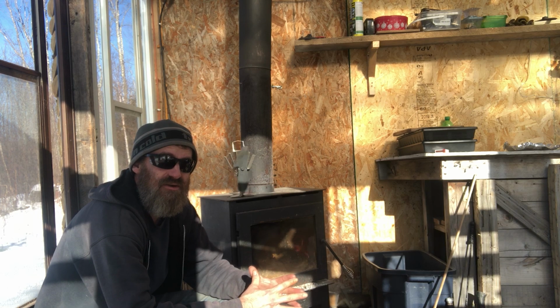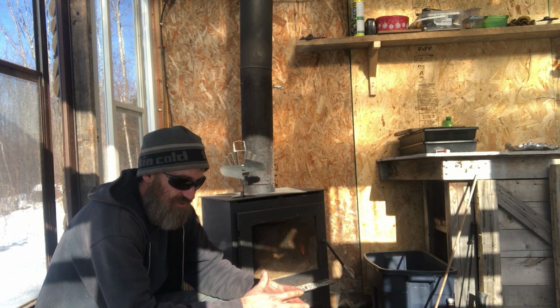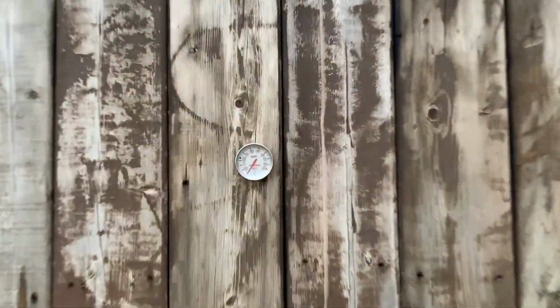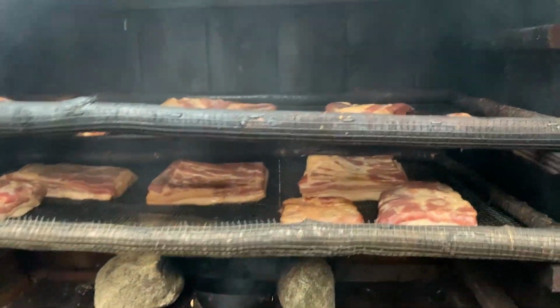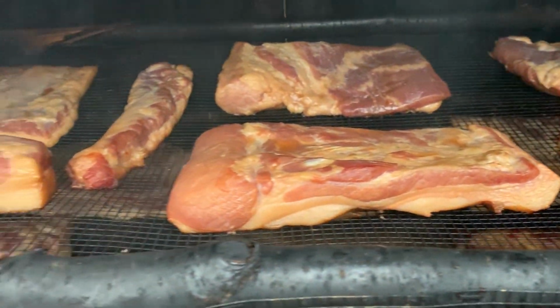In the last couple years, we've really put a lot of effort into how to cure and preserve meat. So that is anything from smoking hams, smoking bacon, smoking fish, all the way through to canning things like chicken and turkey to reduce the amount of freezer space that we need and to have shelf-stable products throughout the year.